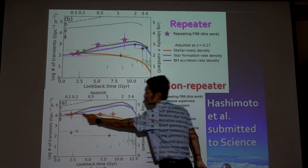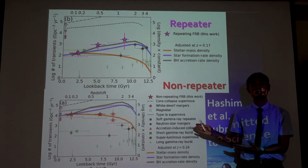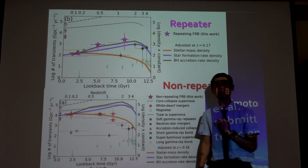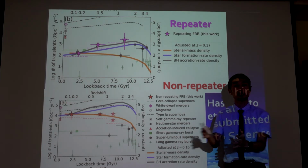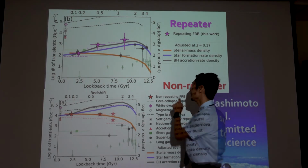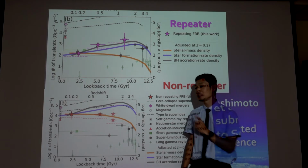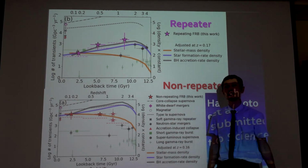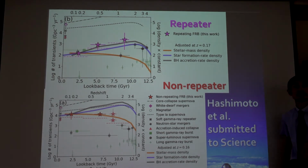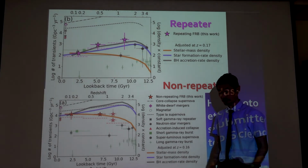And then for the non-repeating one, which is a one-time burst only, these red points are non-repeating FRBs as a function of redshift again. Which one does it agree with this time? It's the orange one, right? The orange one is old stars, like the sun, FGK stars. So maybe the non-repeating ones come from old star populations. This is the first time we got this kind of evidence. We submitted it to, okay, this is not Science, Nature Astronomy. It will be interesting to hear back from them.